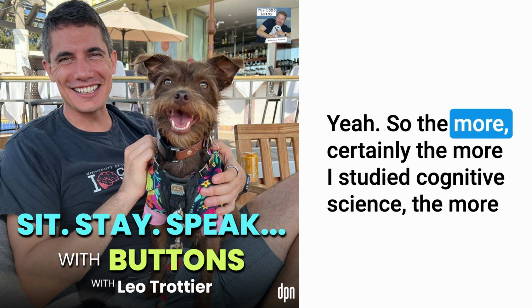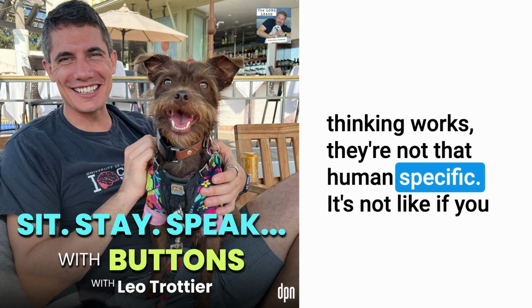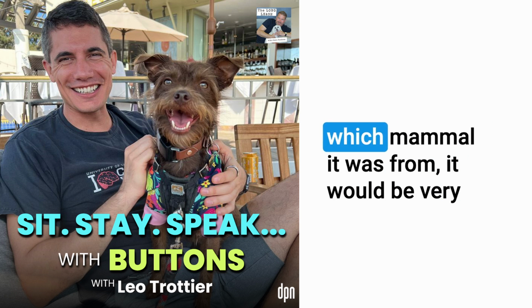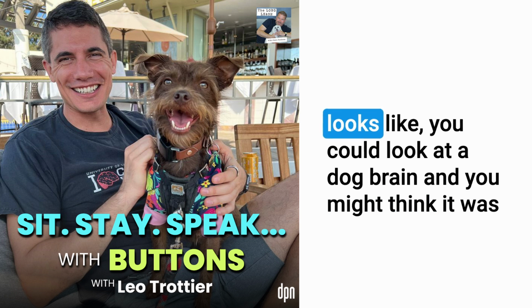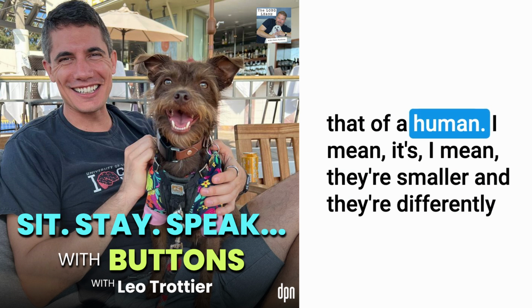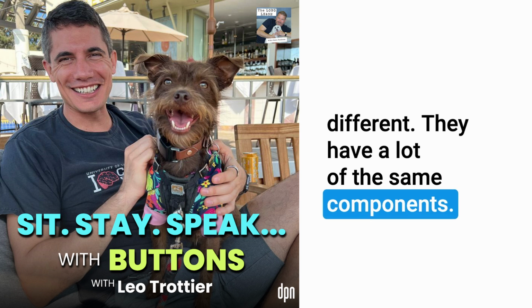Certainly the more I studied cognitive science, the more it became clear that the kinds of ways people describe how thinking works are not that human specific. If you were to look at a piece of brain and you didn't know which mammal it was from, it would be very hard for you to tell. They all look pretty similar. If you don't actually know what a human brain exactly looks like, you could look at a dog brain and you might think it was that of a human. I mean, they're smaller and differently structured, but it's not dramatically different. They have a lot of the same components.